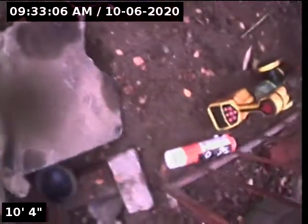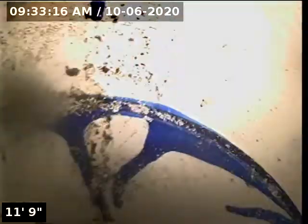Recording the sewer line today here at 2029 East House Street. Date is October 6, 2020. Cleanouts, a couple of cleanouts were installed out here. There was a broken section of pipe I was unable to camera pass last time.